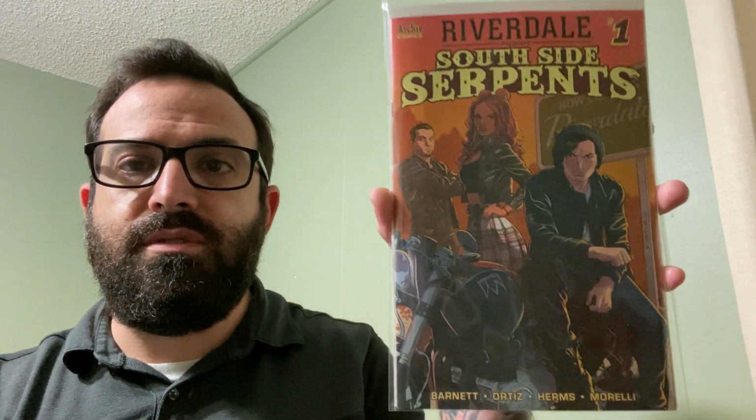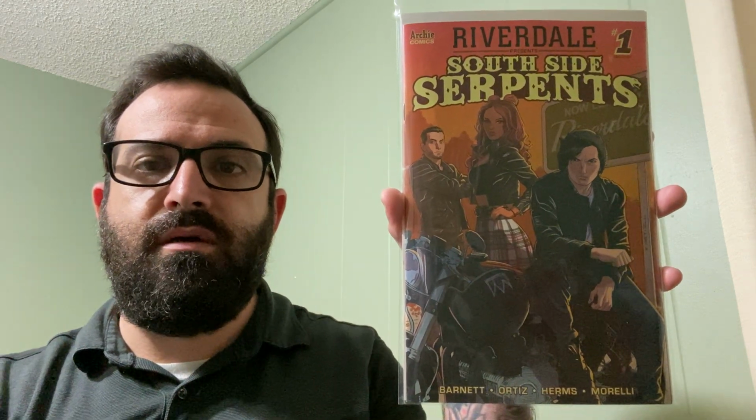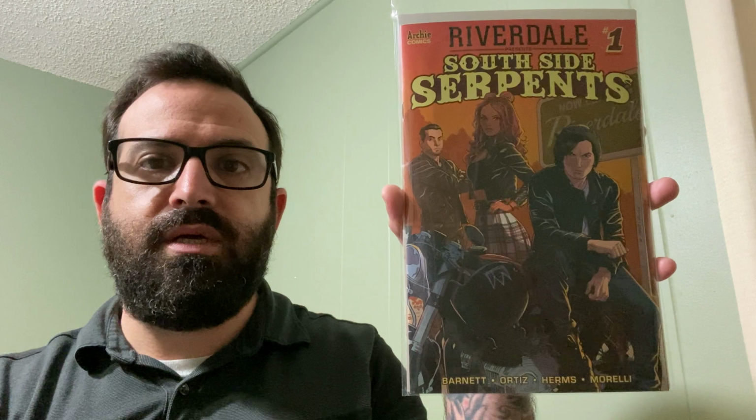Next up from Archie Comics, we've got the one-shot Riverdale Presents the Southside Serpents #1. So there's that. Heard this gets pretty gritty too, a little rougher than what's shown on the TV show, like the Serpents should be.